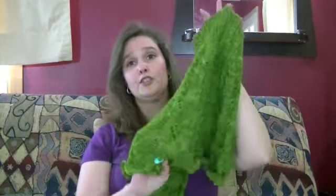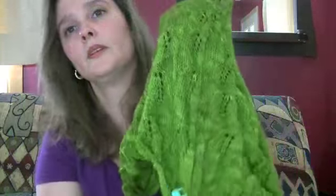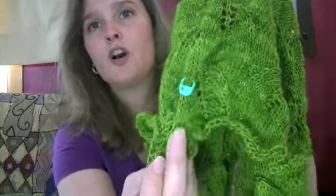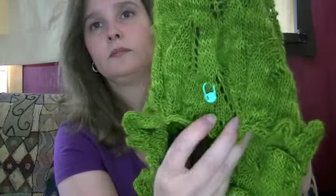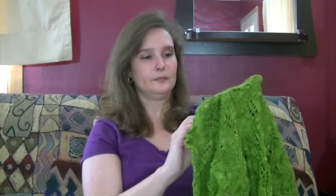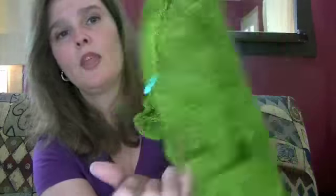It has not been blocked because I just finished it today, and I can't really see how the lighting's going to work. I do have my lights up here, but it's a little difficult to see. You'll be able to see it a little bit better next week when I block it, because I did just cast it off today. But I had that much to go when I podcasted last week, and I did work on it on Thursday, but I didn't quite get it done. So I had like 10 rows or so of the 4th chart, and then the final, I think it was 6 rows of the edging.